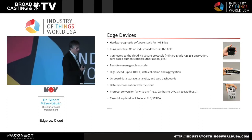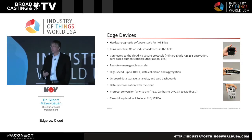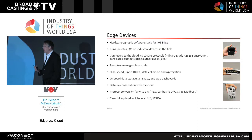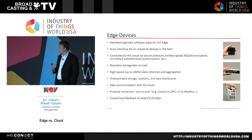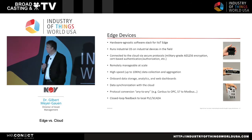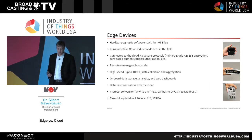So we didn't want to just focus on one particular edge device. We wanted to be able to run our edge software or our edge firmware on any type of device, from a Raspberry Pi to a large industrial server.